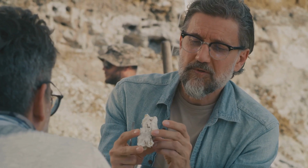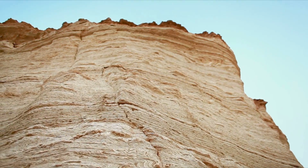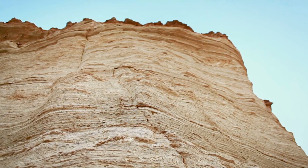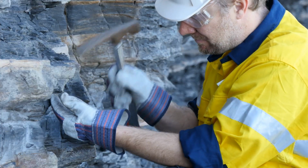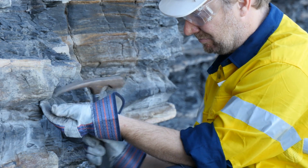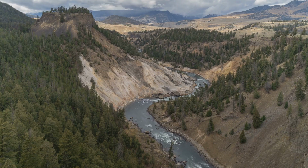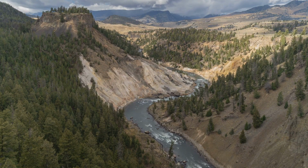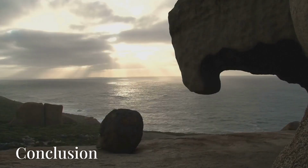Finally, let's talk about superposition. Superposition is the principle that in any undisturbed sequence of rock layers, the youngest rocks are on top and the oldest rocks are on the bottom. By studying the layers of rock in different locations, scientists can determine the relative ages of the rocks and the events that have shaped them. This allows scientists to piece together the history of Earth's geology and understand how the planet has changed over time.